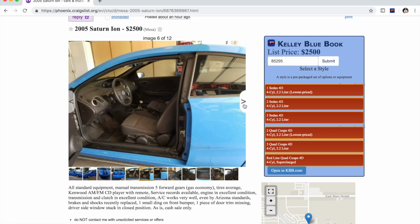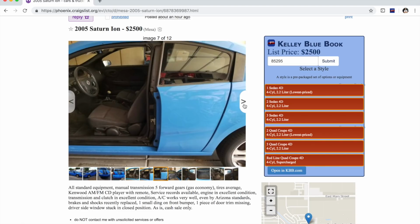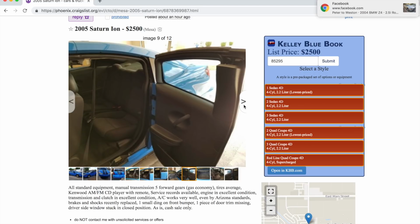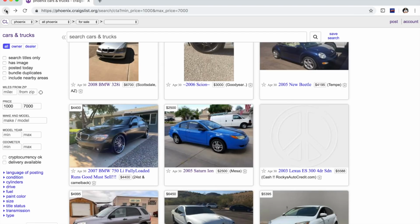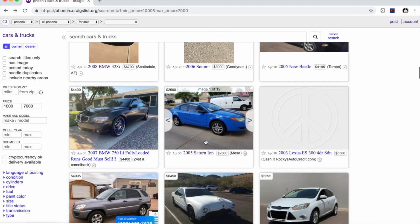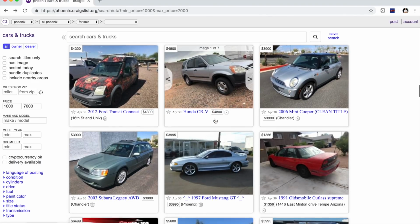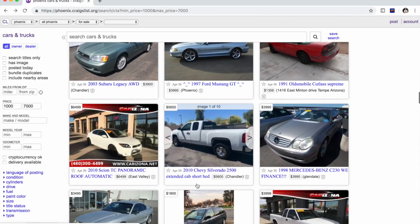On some, like Jeep owners, they love standards a lot of times. Corvette, they actually are probably more of a pro than an automatic. But on that car, as a commuter car, a family car, a stick might actually hurt that. So we're gonna keep scrolling. We're gonna keep scrolling down.